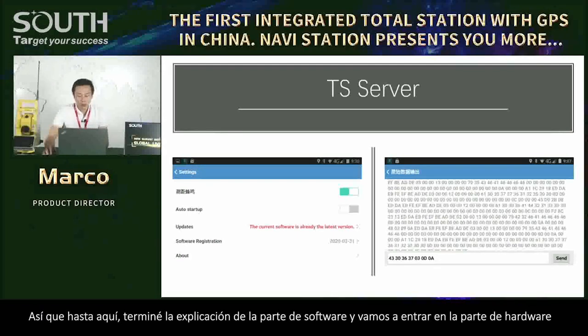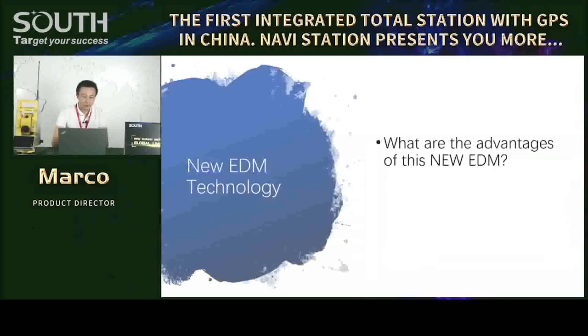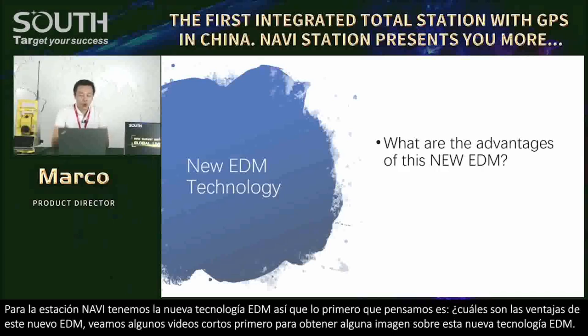So up to here, I have finished the software part explanation, and we will go into the hardware part. For the Navi Station, we have the new EDM technology. The first thing we think about is, what are the advantages of this new EDM? Let's see a few short videos first to get some idea of this new EDM technology.